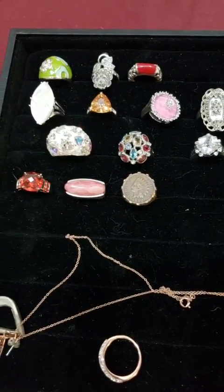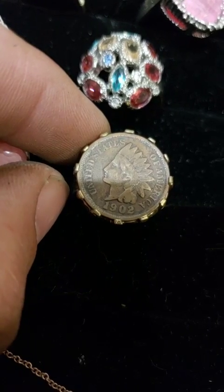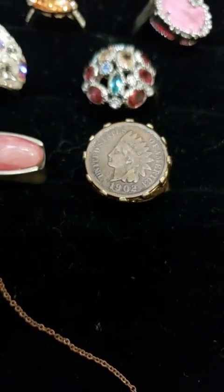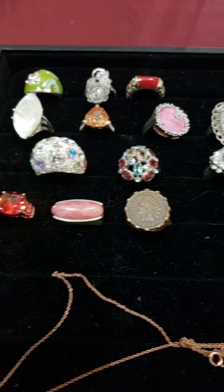5 minutes here, $15. The coin ring is an electroplated 1902 Indian head coin. It's not gold. It is 18 karat gold electroplated. All right, $15 choice. All right, Ryan Keller.